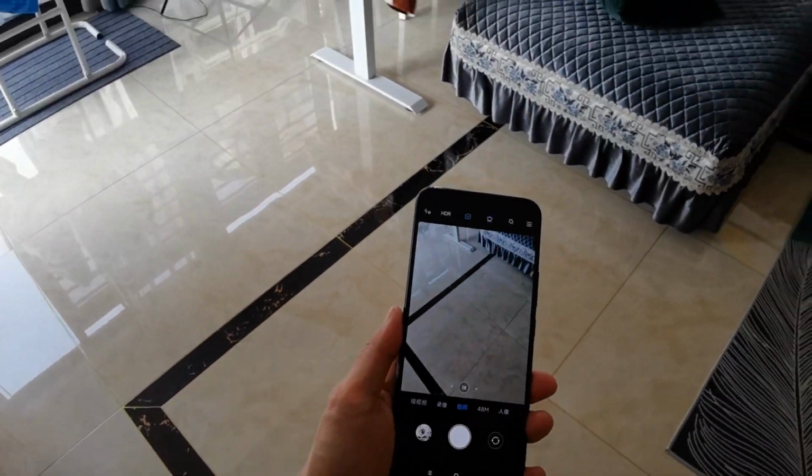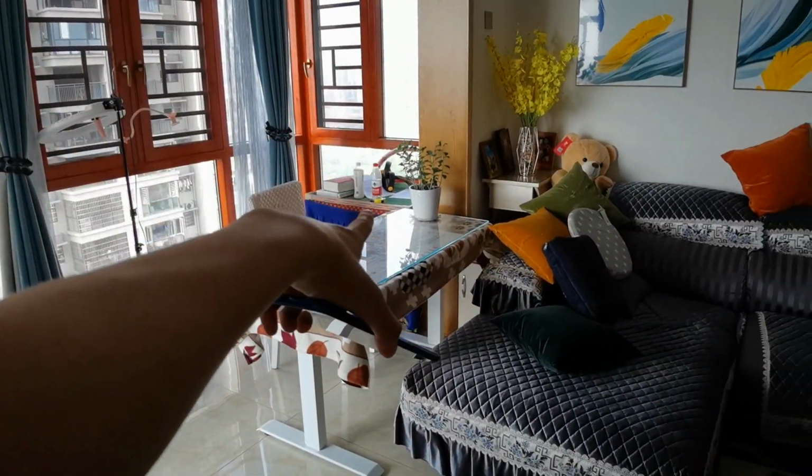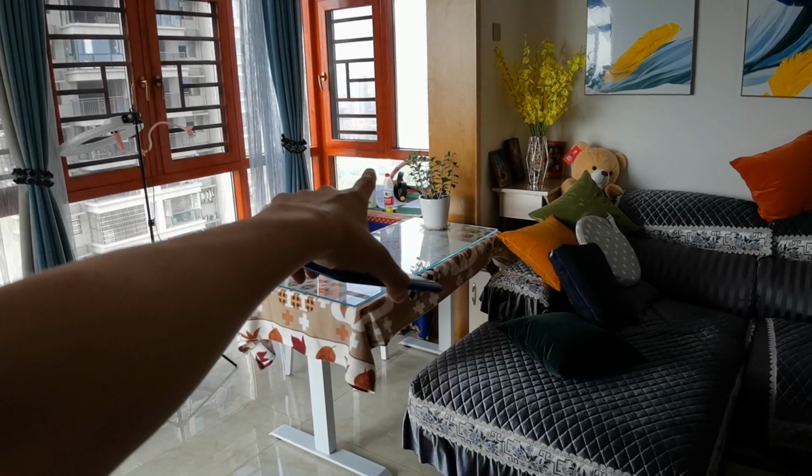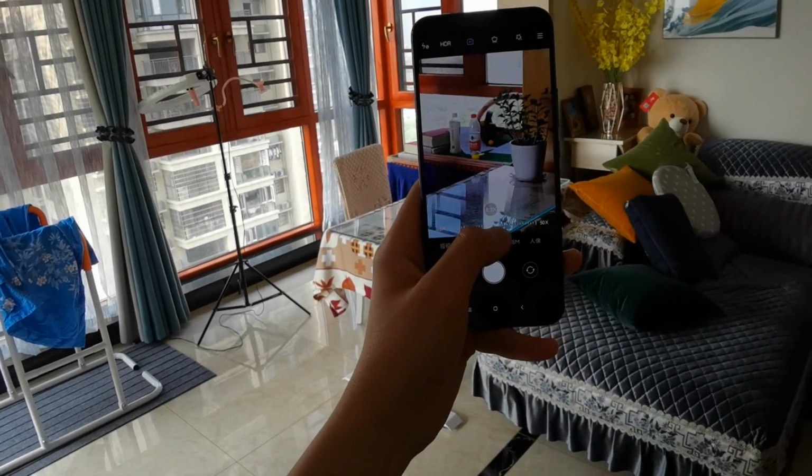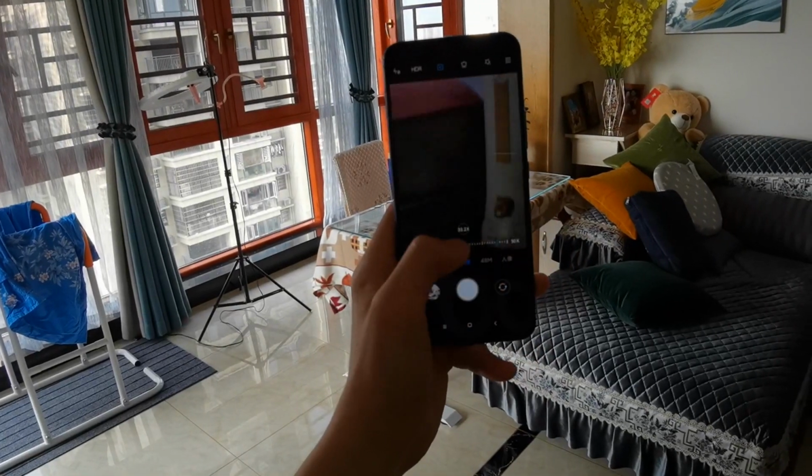Okay, first look at the camera view. First, I look inside my room. See guys, this water puddle, red color cap water puddle. You got it guys? Yeah, focus on this place. Okay, just zoom in. How is the quality?